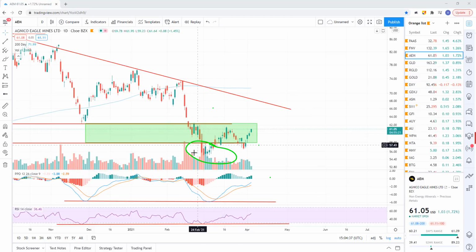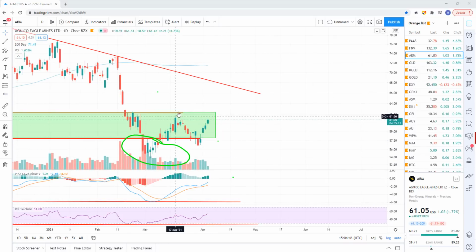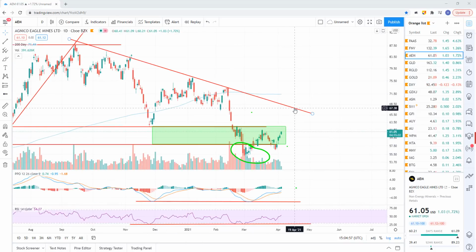Here's Agnico Eagle. Again, I have it circled. This was your divergent low. So you had bullish divergence right there, and there's your divergent low. And you can see we move up, we come back down, hold support, make a higher low, and continue to move up. So it looks like we're starting to create an uptrend line. We've got some resistance up here at the 67.50 or 70 area, depending on when we get there. But yeah, I think that's likely where we're going.